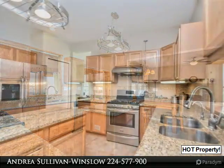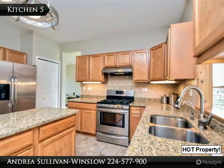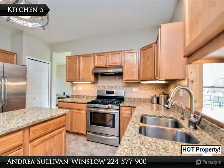Full basement ready for your finishing touches. Create the man cave or recreation space of your dreams.